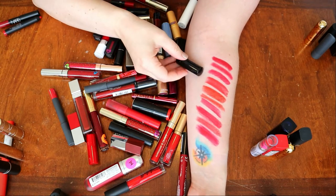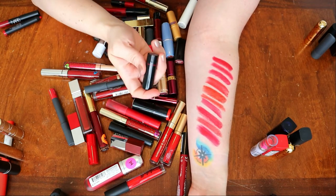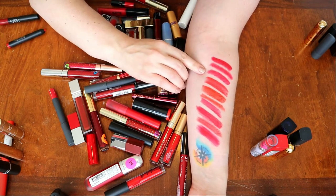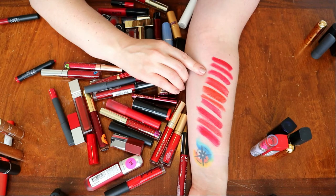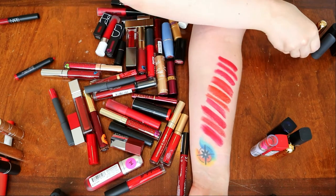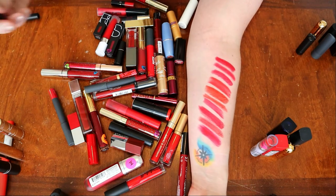This next swatch is from Shiseido. This is a mini in the shade Ruby Copper. And I do quite like it, but I'm not sure. I don't really remember much about it. So we're gonna put it in the chopping block side as well.